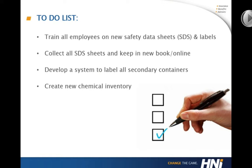The next point we have up here is developing a new label and secondary container. What that means is, obviously, each container that's not the primary source of the chemical will definitely have to have some kind of label on it. There are many different ways you can do this, but it's definitely something that the COSHOs and anybody looking for compliance is going to be looking for. We'll get into this a little bit deeper too, but know that you'll have to start thinking about how you're going to implement that in your workplace.